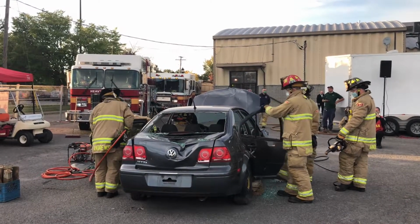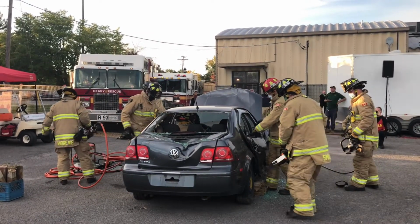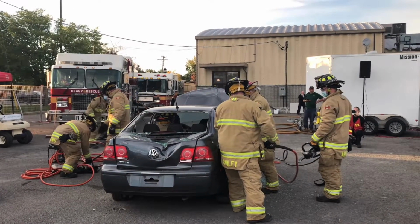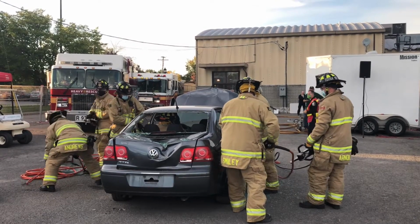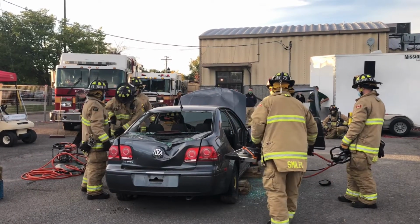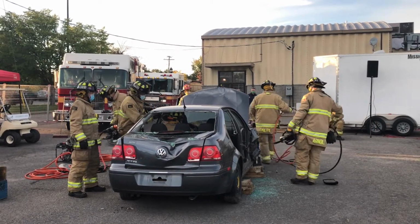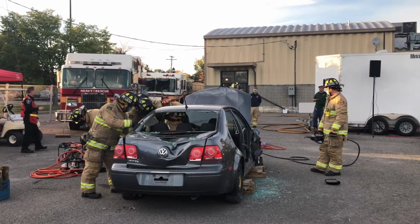Now we have very good access to our patient from either side. We'll remove that B post on the driver's side. And he would come out very easily. We're going to slide him onto a backboard, a spinal board, maintaining the C-spine immobilization. And our paramedic partners would be on scene at this point, and they would assume patient care.